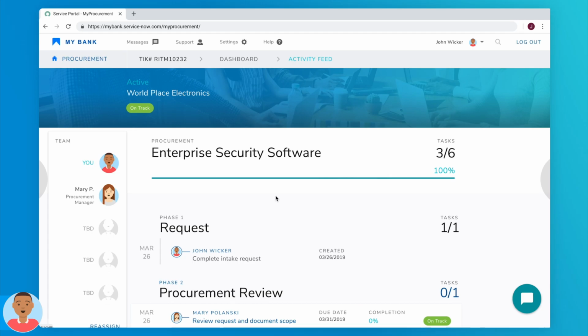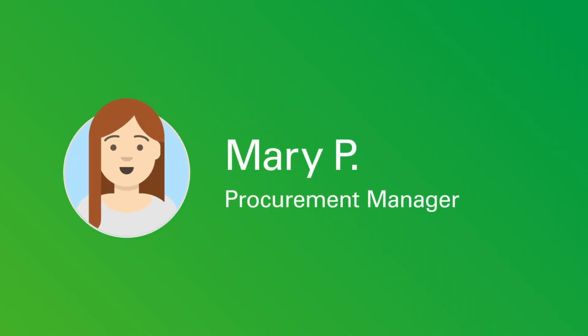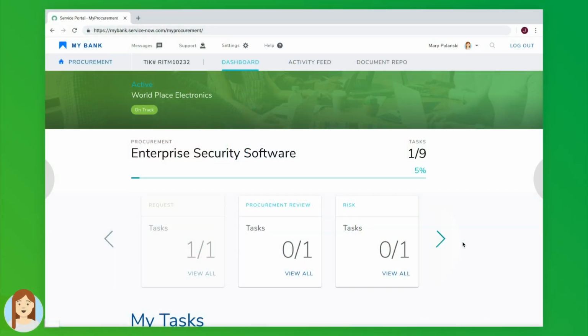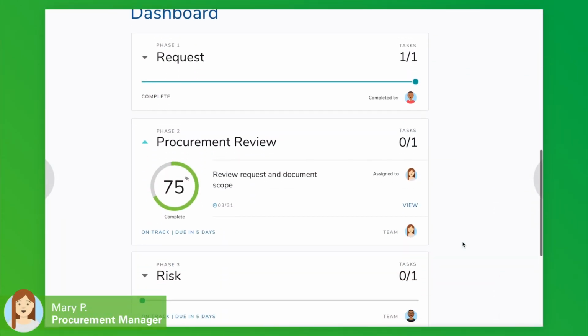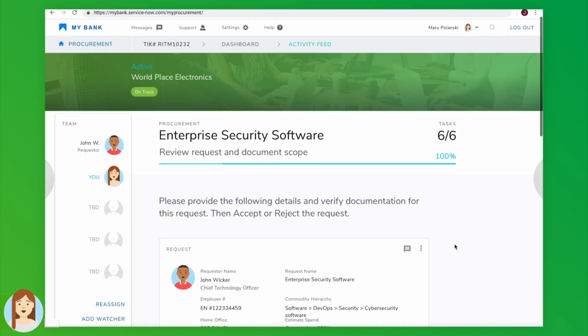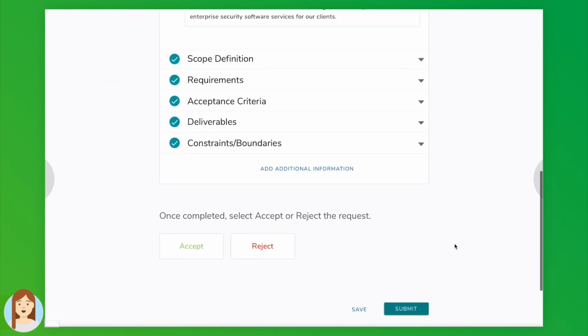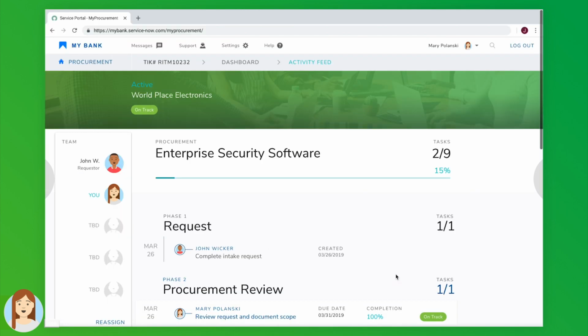Good luck, John! Meet Mary, one of MyBank's procurement managers. She's just received an alert notifying her of a new task. Mary opens Procurement Dashboard and quickly finds her task, reviews the requisition for completeness, makes modifications as needed, and approves the request. Upon Mary's approval, risk and contracting workstreams are engaged and their concurrent activities begin.